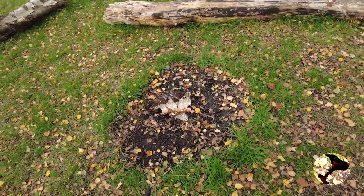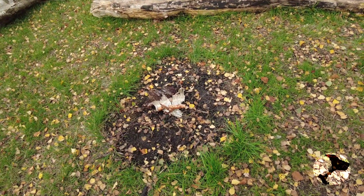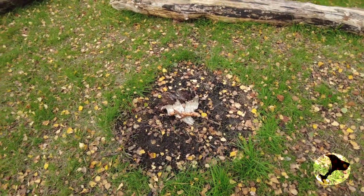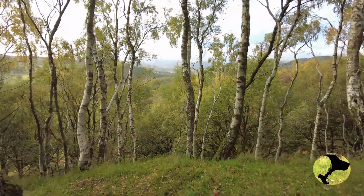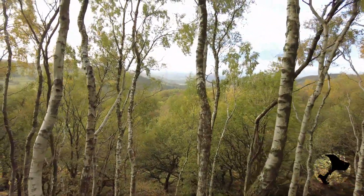Someone's already put a fire pit here. It is a bit windy, so I may not have a fire. And a nice little view to wake up to. Not too shabby.